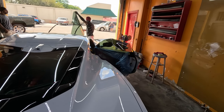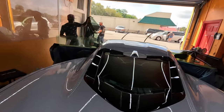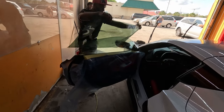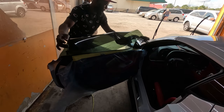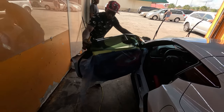So he's got a piece of tint that he's going to put on the outside of the car, and he sprays it with water, obviously. I think it's a water and soap mixture, but notice the care he takes in covering everything over so that he doesn't get any soapy water on anything. I don't think that's really a big problem.